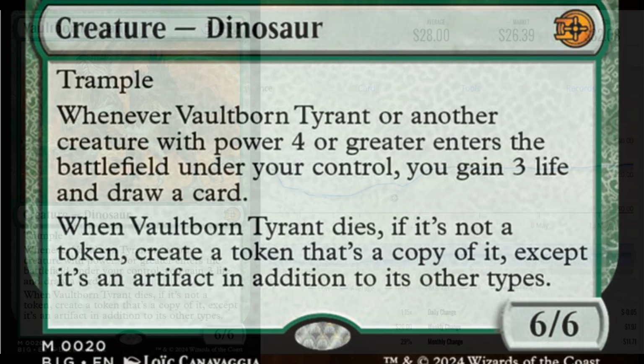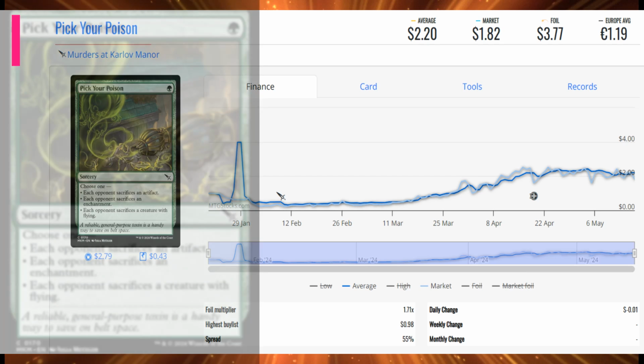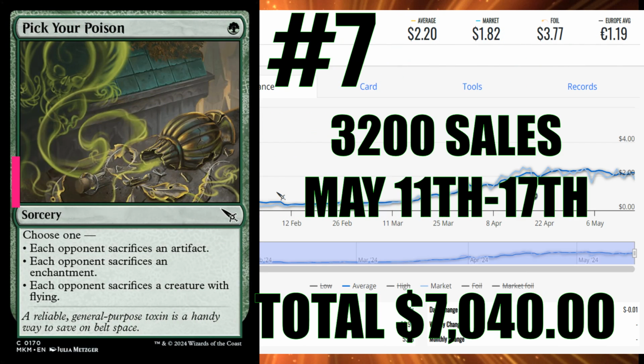I know a lot of people tack this onto their orders at the end because several of my friends did the exact same thing. Now, jumping over to number 7 is still going to be Pick Your Poison from Murders at Karlov Manor. It was a manor, a castle, a lodge, maybe a village. It has 3,200 sales this week, which is $7,000 in sales volume.